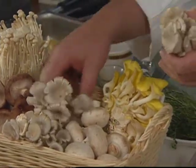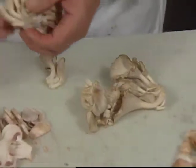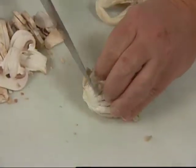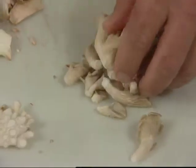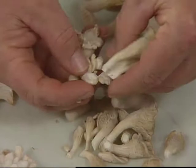And here we have some oyster mushrooms. And these we want to just lightly trim. The end part is very tough and fibrous. And when you do that, they're going to fall apart a little bit, but that's okay because that's what we need for our sauté of the stew here.